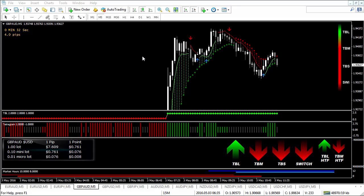This is an important element to being successful in your trading career. This was a well-played trade. This was a good trade. So whether it won or lost, that's besides the point. It was well managed, it was well placed, and it was a fantastic trade.